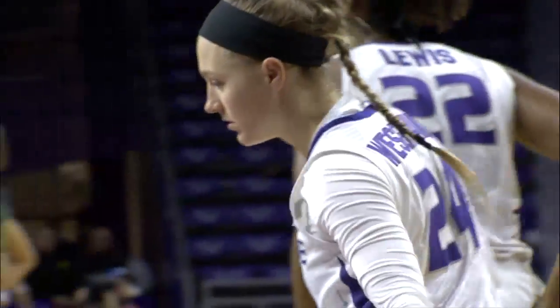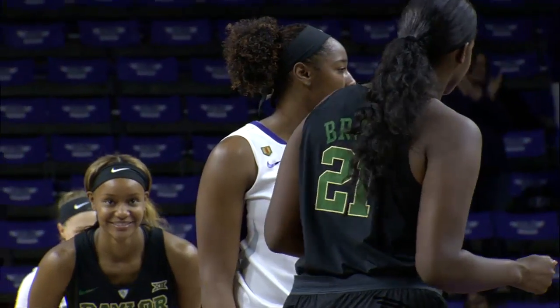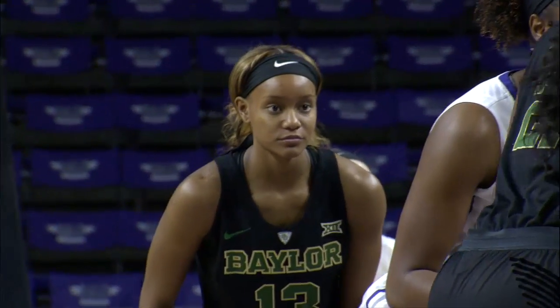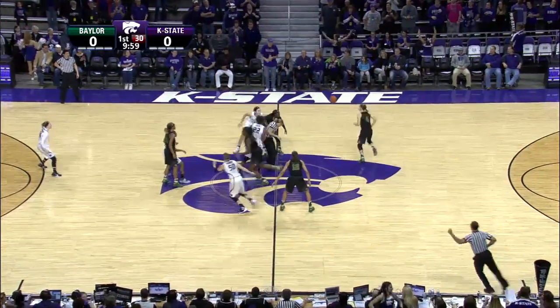10-1 mark here in this building for K-State this year. And the Wildcats' only loss coming at home to UConn in a game that was, in fact, somewhat close after a disappointing start in the first quarter. And that'll be a key for Baylor. Can they get off to a fast start on the road in Bramlett Coliseum, a notoriously tough place to play?